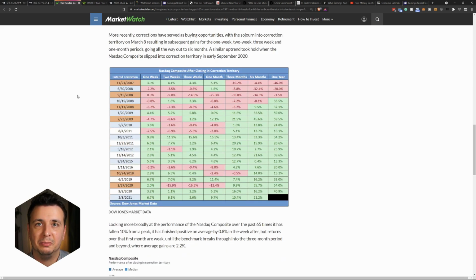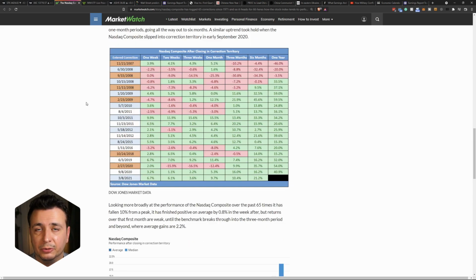Another way that this table might make you happy, in a way, I guess, is that you can see that corrections happen quite frequently. I'm also sorry to say that the current correction we're in is not the last one that you'll see if you're an investor for the rest of your life. You've probably got a few dozen of them coming your way over the next few decades. So whilst it is uncomfortable in the moment, take heart in that it's just part of the process.